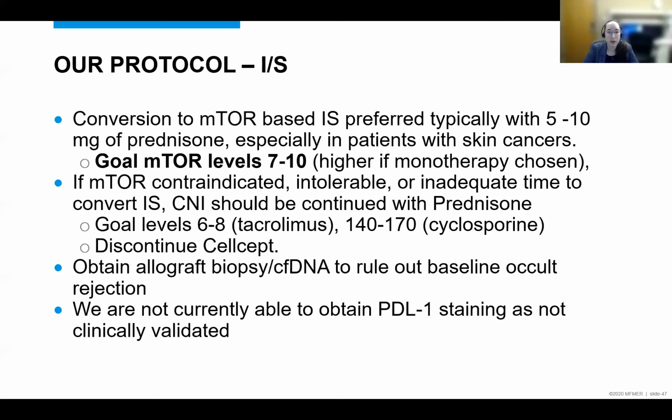If mTOR inhibitors are contraindicated or intolerable or inadequate at that time, often due to healing post-surgical procedures associated with the patient's malignancies, then we continue CNIs, and the goal trough level for tacrolimus is 6 to 8, and the goal trough level for cyclosporin is 140 to 170. We always discontinue CellCept, and these patients are typically not on azathioprine, but if they were, we would discontinue that as well. We obtain allograft biopsies if possible prior to initiating immune checkpoint inhibitor therapy to rule out subclinical rejection.